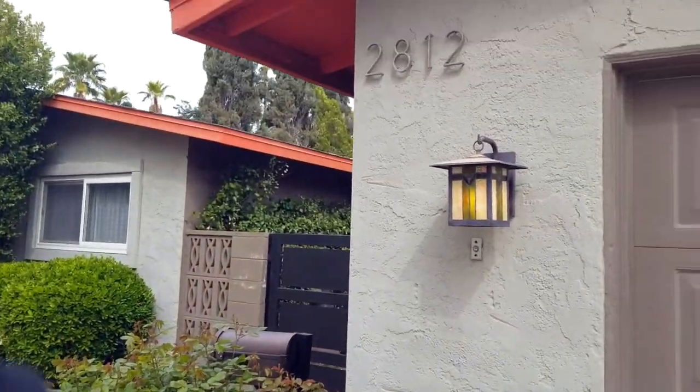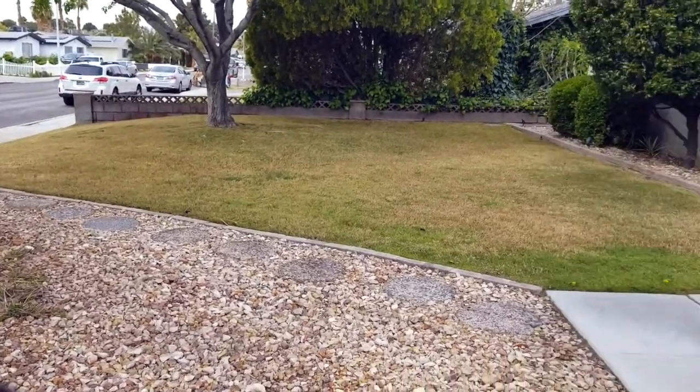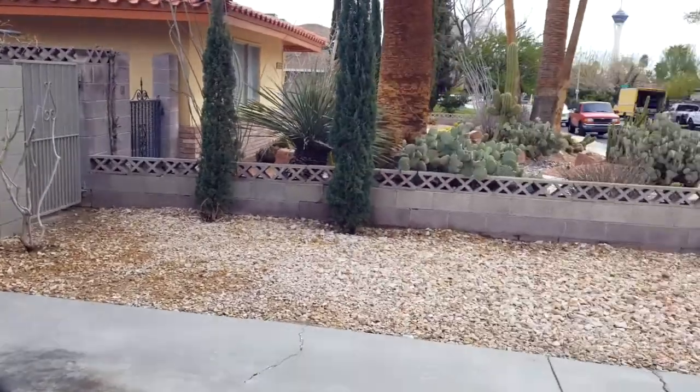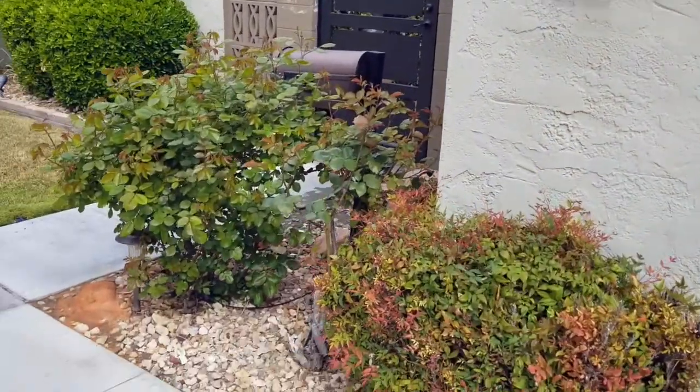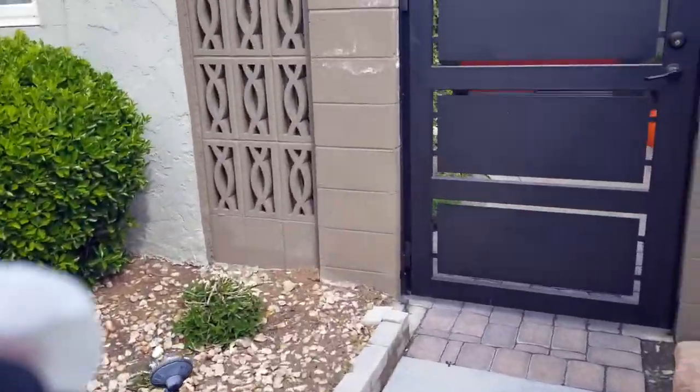So today we're going to look at 2812 Gilmary, and it has this beautiful front yard with good curb appeal. It has a true two-car garage. Kind of give you an idea what's going on in the neighborhood here. I'm going to walk you through the property and tell you all about this 3-bedroom plus studio.